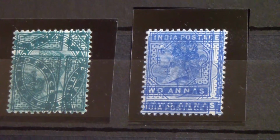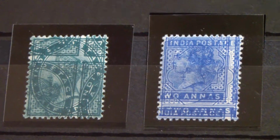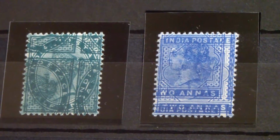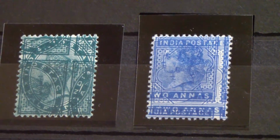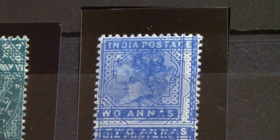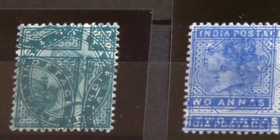I bought the blue for 1,900 pounds. One can convert that to dollar. And the green I paid 750 pounds. Now that is before I paid the buyer's premium. But these 2 are exceptionally good copies. No flaws, original gum, and no toning, no crease. Nice copies.